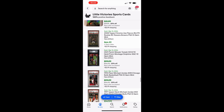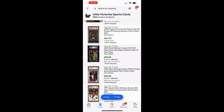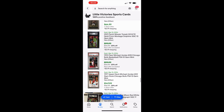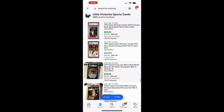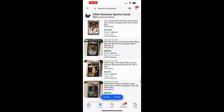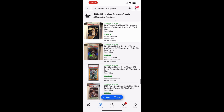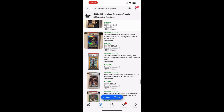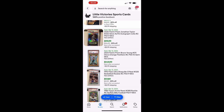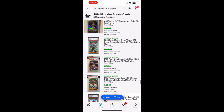The Tyreek Hill was a cool card. I probably bought it raw for $15. I did get a SGC 10, so sold it probably for around 90. The Jordan, that slam dunk Jordan sold really well. Didn't have much invested. Some Joe Mixon, probably broke even on that. Jonathan Taylor, probably lost $50 on that, my guess, because I bought Taylor at a little bit of a high point. Bryce Young, that was a pack pulled, so good profit there. I pulled that one myself.